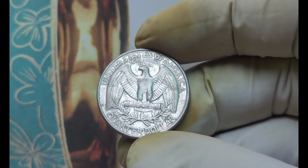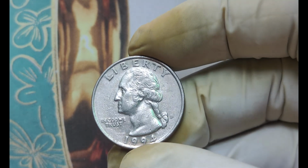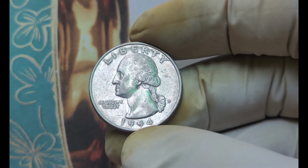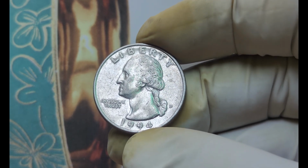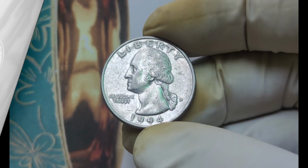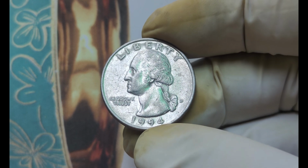The Washington quarter has been a staple of U.S. currency since 1932, honoring the first president of the United States, George Washington. By 1994, the Denver Mint, identified by the D Mint mark, was producing millions of quarters for everyday use. In fact, over 880 million quarters were struck at the Denver Mint that year.